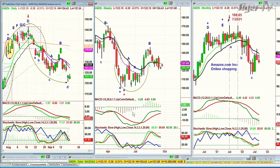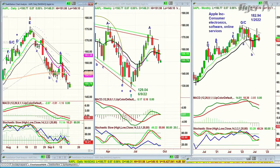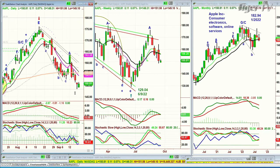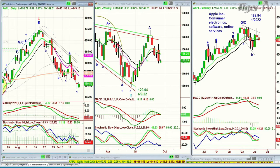Apple's the other one I was asked about. I said I'd get to the very beginning of the week. This is leg D, sitting right on a support level. Now, these support levels, I think, are different from usual. These are the ones that were recommended to me a while back, and this went right to that very level. Bravo, I got to say, that was very accurate. And I had the trend line sitting there at 148, and we're at 150.